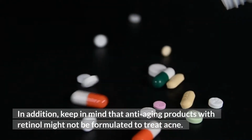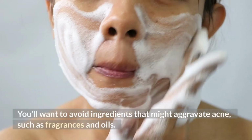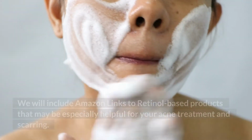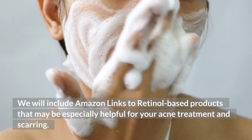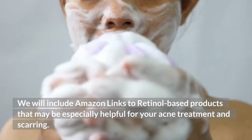In addition, keep in mind that anti-aging products with retinol might not be formulated to treat acne. You'll want to avoid ingredients that might aggravate acne, such as fragrances and oils. We will include Amazon links to retinol-based products that may be especially helpful for your acne treatment and scarring.